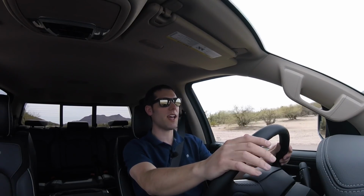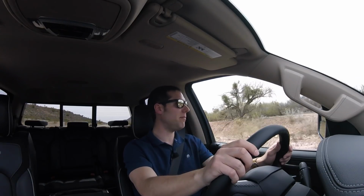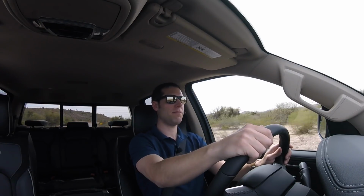Another thing I noticed is the size. Now, the last Ram wasn't exactly a compact truck, but this one's a little bit taller and a little bit wider. This one's got these kind of extended mirrors on it that make it feel a little bit wider. You do feel that. It's not hard to control. It doesn't feel like a dually or a heavy-duty truck or anything like that, but it does feel a little bit bigger.